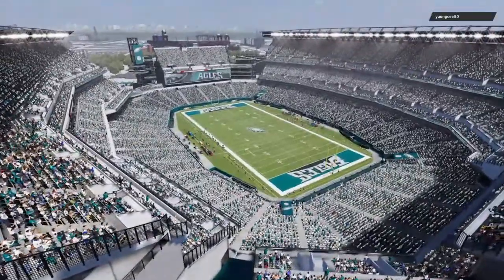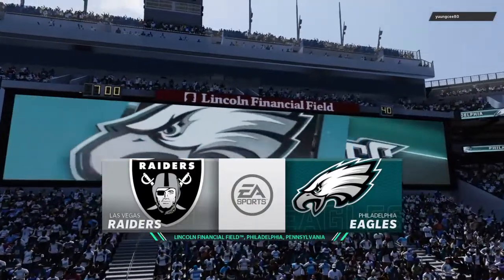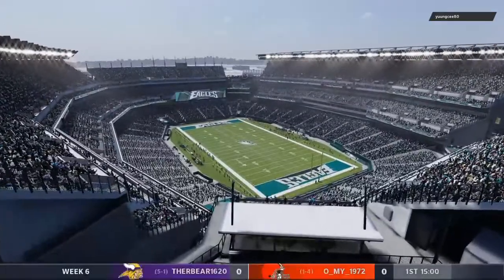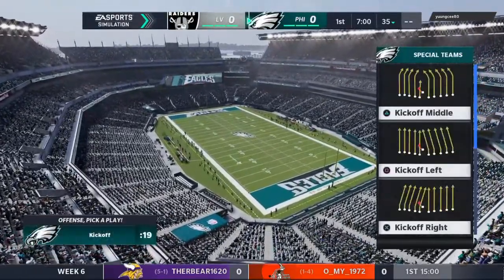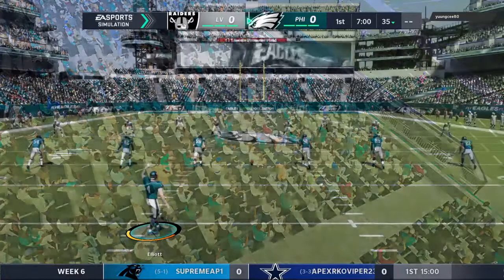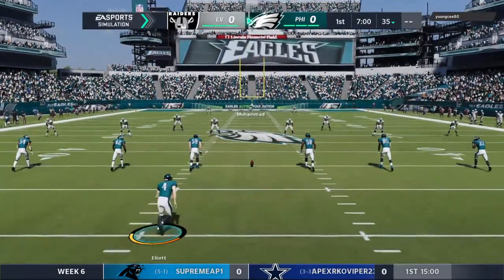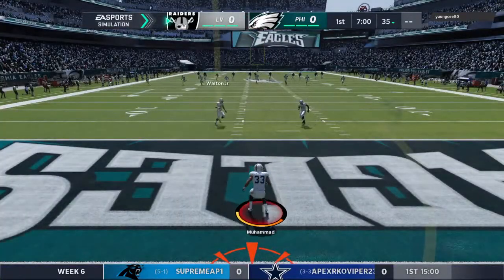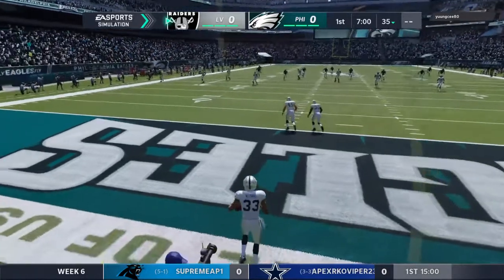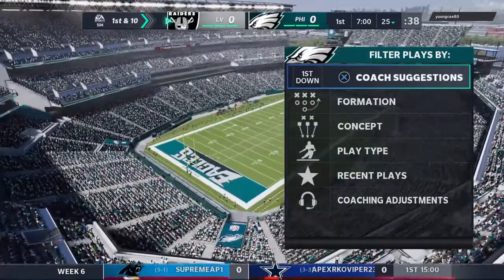The city of Philadelphia is one of rich history and passion, and you can always count on the latter when you step inside Lincoln Financial Field. The scene a few moments ago, here it is. It's unlike any other in sport as both teams made their way out of the tunnel. These folks are fired up as their guys are ready to do battle between the Las Vegas Raiders and the Philadelphia Eagles. And no return on this one as the fair catch is signaled for and taken.